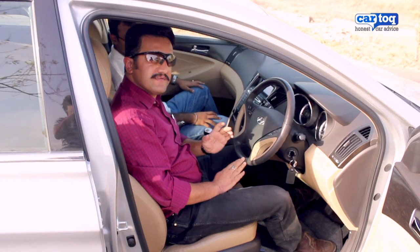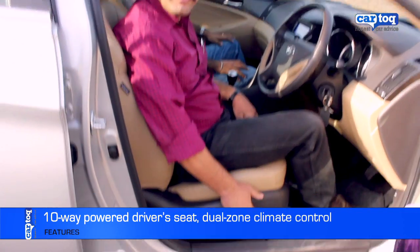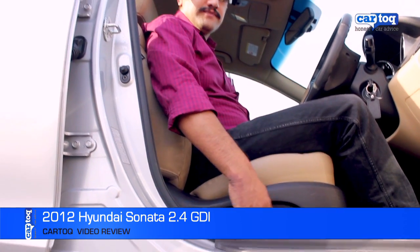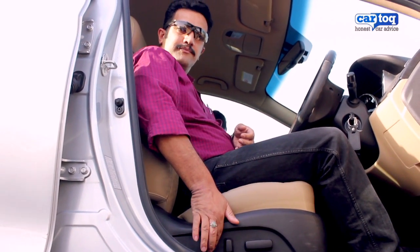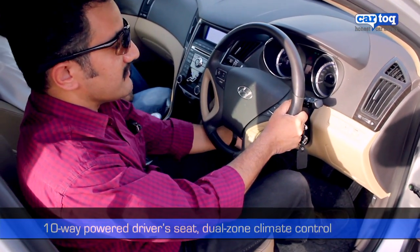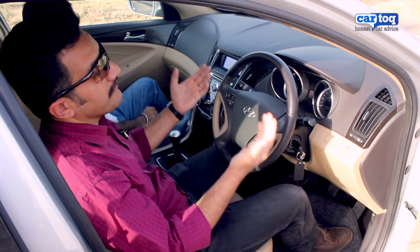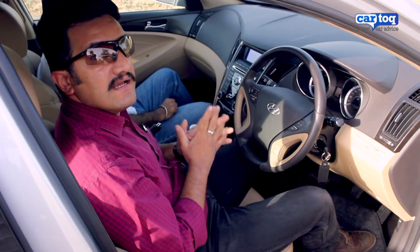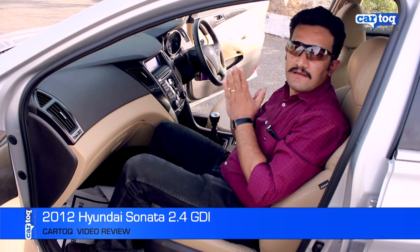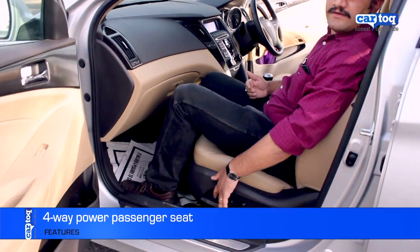Now the Sonata pampers the driver in relative comfort. You get things like a 10-way adjustable driver's seat, power adjustable, which goes forward and backward, up and down. You even have tilt adjustment and recline, as well as lumbar support adjustment. Other features include a tilt and telescopic steering, so it's easy to find the ideal driving position, and you get dual zone automatic climate control where you can set one temperature for the driver and one for the passenger, and it's very effective in this 46-degree summer heat. It's not just the driver who gets a lot of comfort in the Sonata. Even the front passenger gets a 4-way adjustable power seat.